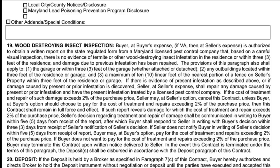So if you're going to use that addendum of clauses, you also have to write that in under other addenda or special conditions.